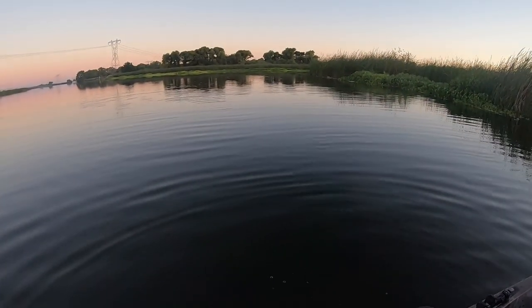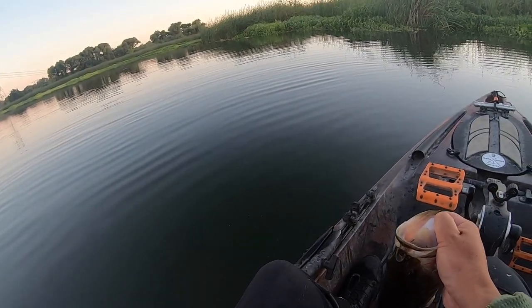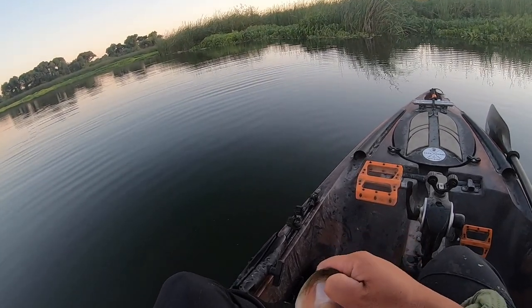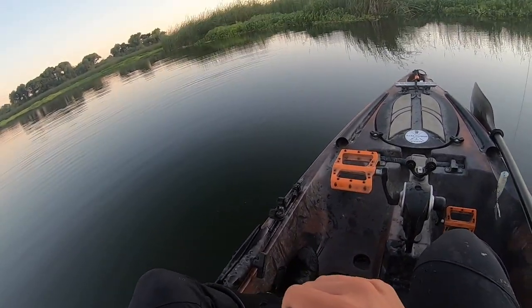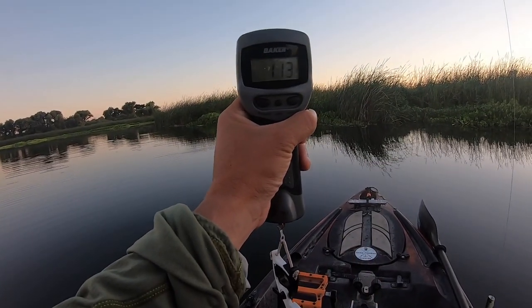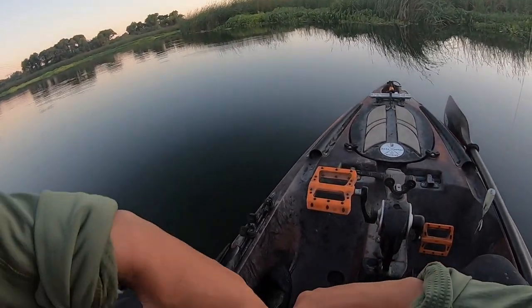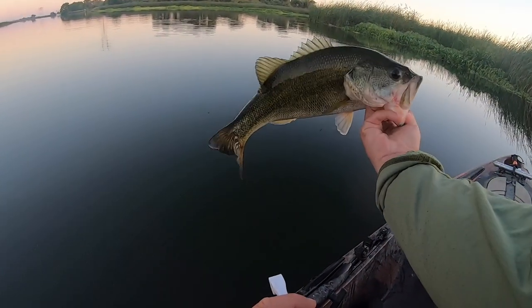I know a handful of you guys give me some feedback when I weigh them. You guys appreciate the weights, just to give you a little reference. So I'll weigh them today for you. 112. 112 to start the day on the popper.